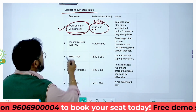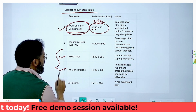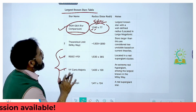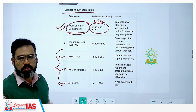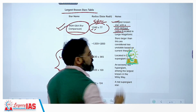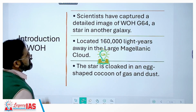After that, next were for example RSGC1 and VY Canis Majoris, AH Scorpii. They are other actually large known stars. So this is the table, and now that table is topped by WOH G64. This is important for your prelims exam also, because it is the largest known star with a well-defined radius. So we will understand about this particular thing, that is the introduction of WOH G64.